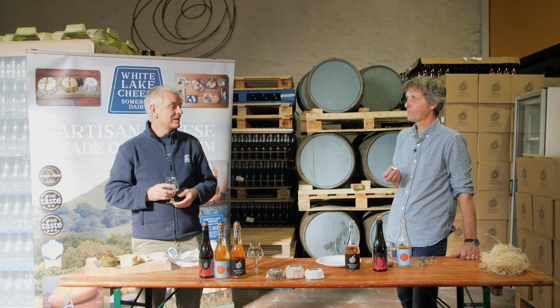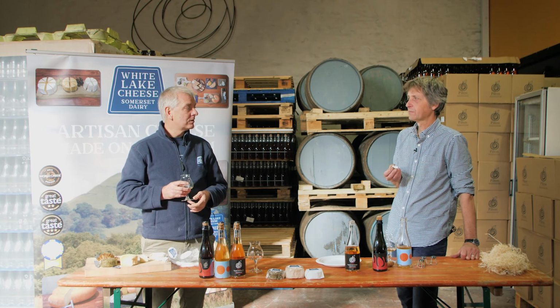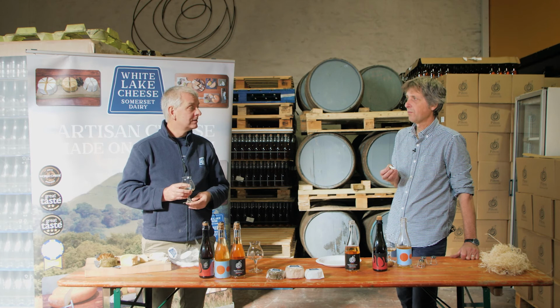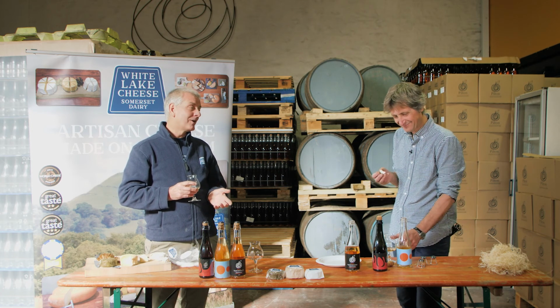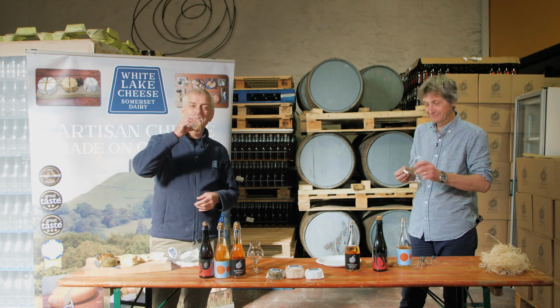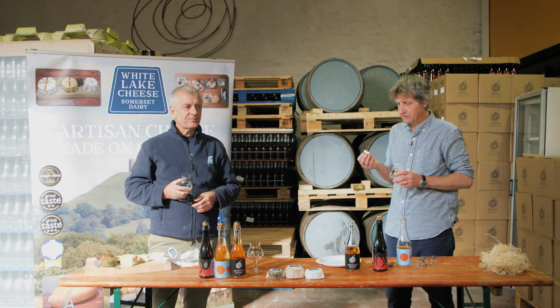All our cheeses are vegetarian, and it's a really good meat substitute for vegetarians, really. Because they need protein. Everybody needs protein. We can't live on cider alone, unfortunately. We can try, but we're going to need some other stuff. Cheers. Goes together very well.